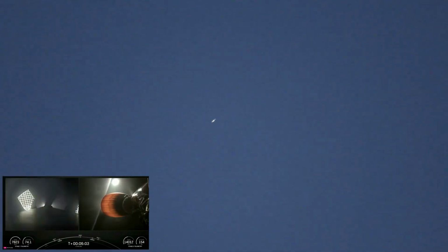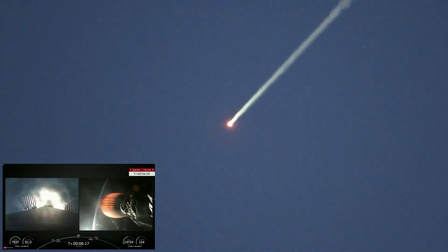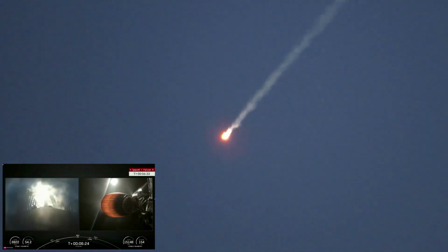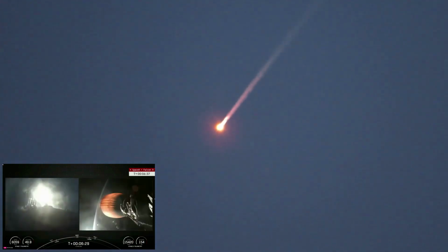That entry burn now beginning in real time. If you've got a good telephoto lens in Southern California, you may be able to see it from the ground. Stage 1 entry burn startup. Its burn lasting again about 20 seconds or so. Stage 1 entry burn shutdown.